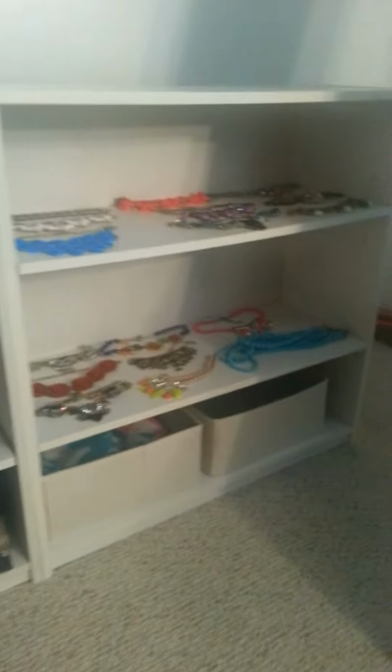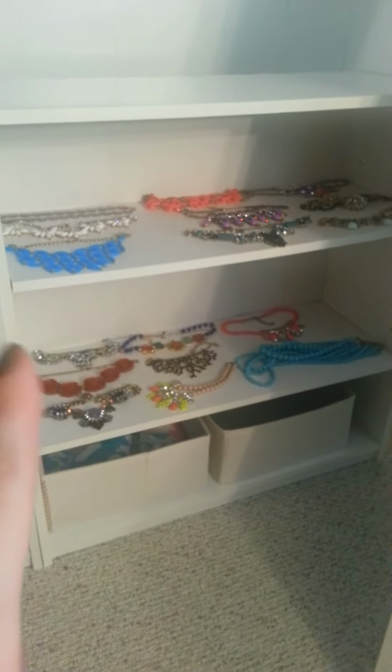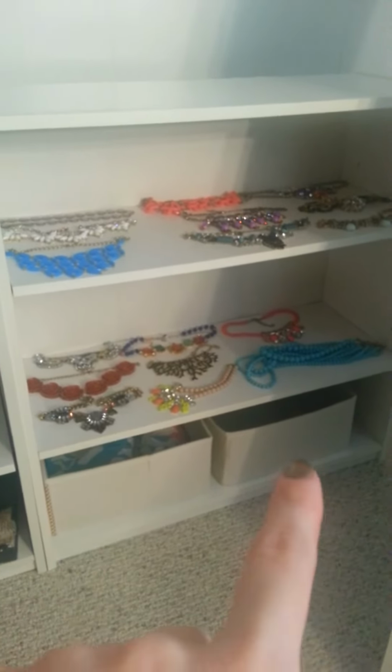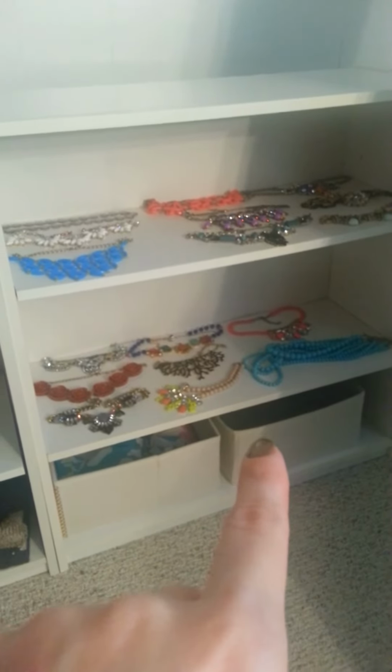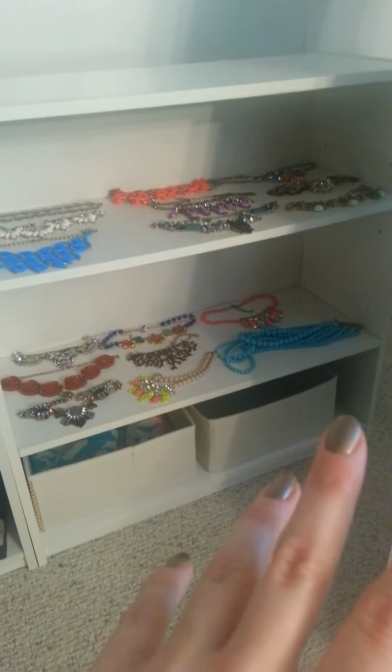And I have a third bookshelf over here, and in that I just put some of my statement necklaces, and the bottom has swimsuits, and that bin is empty because it was flip-flops, but they were all old and too worn, so in the clean out those went.